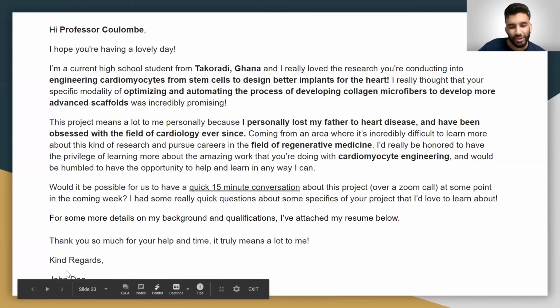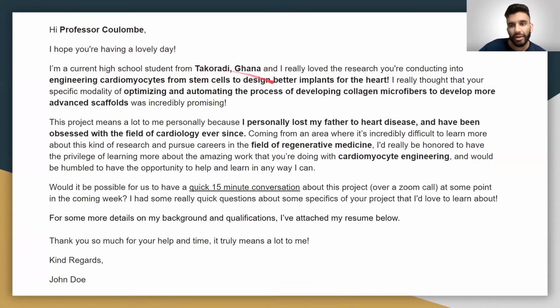And I said, this is a random person, John Doe, that I made up. But let's walk through all these different points. So you say, hi professor, and you say their name. You say where you're from. I'm from Takoradi, Ghana, for example. And I love the research you're conducting into engineering cardiomyocytes from stem cells to design better implants for the heart. So you're talking specifically about the research you're doing. I really thought that your way of optimizing and automating the process of developing collagen microfibers to develop more advanced scaffolds was incredibly promising.